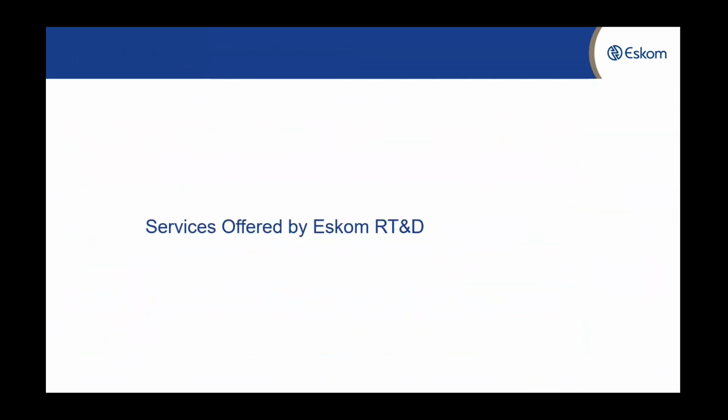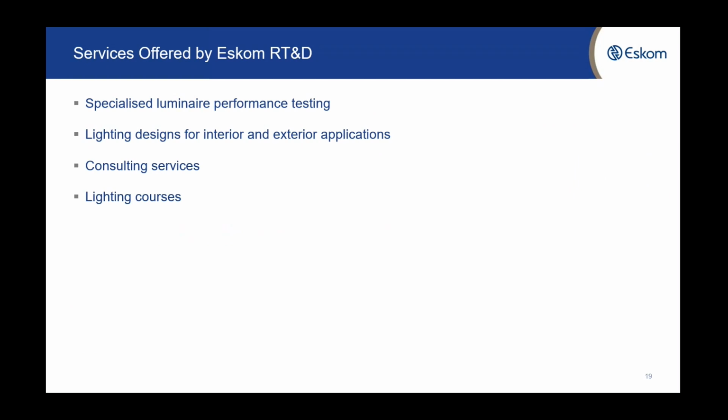So these are the services offered by Eskom Research, Testing and Development. We do offer specialized luminaire performance testing, lighting designs for interior and exterior applications, consulting services, and of course, lighting courses that Lloyd has mentioned. Now, these lighting courses are available for Eskom employees, but for external courses, you can do it through IESSA, which is the Illumination Engineering Society of South Africa.